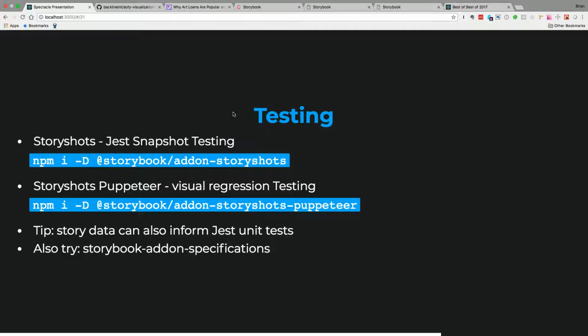And then one other thing, if you are particularly interested in this beyond the examples that we looked at, at Decoupled Dev Days last weekend, folks from 4 Kitchens, I believe, did a Storybook talk, and they went a little bit deeper into some of the testing possibilities here. So if you're interested in this, I'd encourage you to check that out.